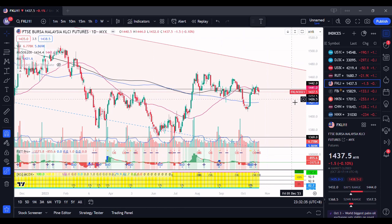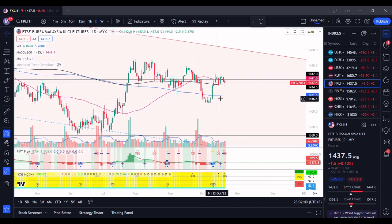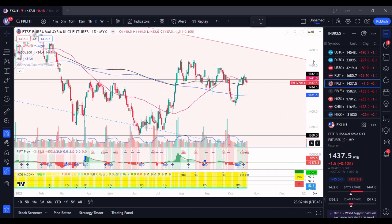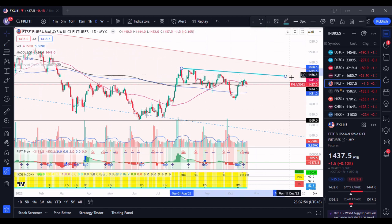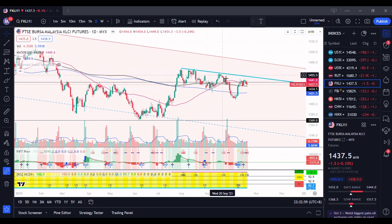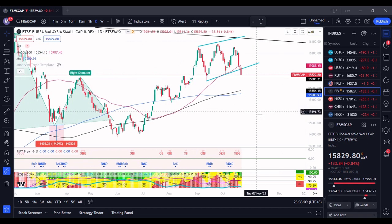For the KLCI index, I don't see it as that bad. It looks kind of sideways now after quite a strong rally to this zone. We'll wait and see whether it's able to break out. If you really observe, there is a very small trend line over here lah. It's not a very steep angle. It's kind of a small mini downtrend in a major downtrend lah. So nothing much.